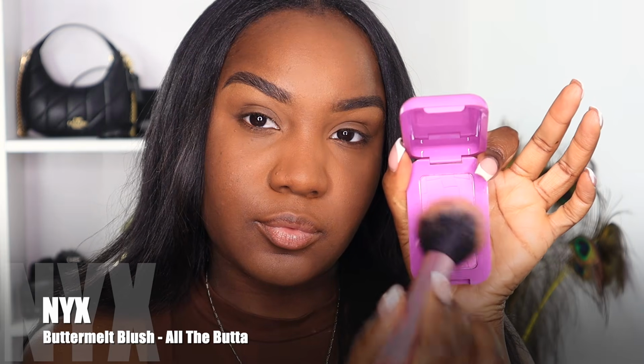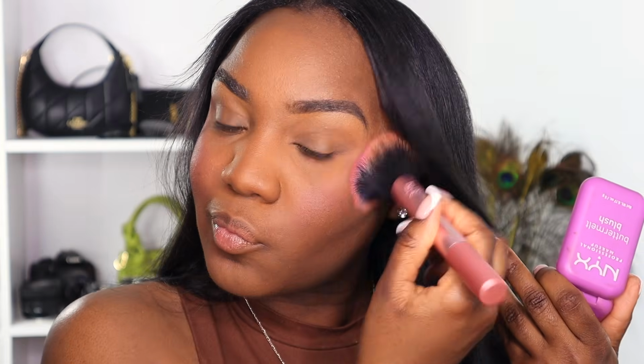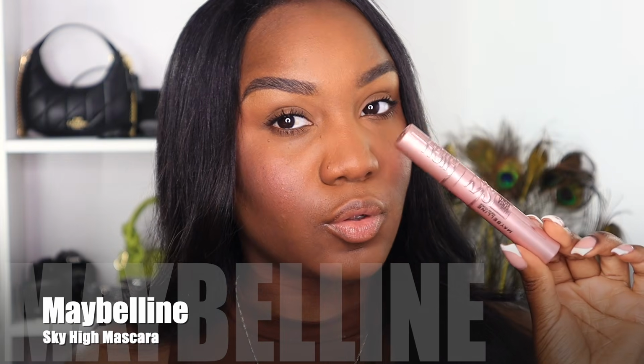So I did want a bit of color back to my skin, so we're using my NYX Buttermelt Blush, and we're just going to add a bit of pigment to the cheeks. This gives a nice fun and flirty look. Looks like you actually did a lot, honestly, but you didn't. You guys could see this is a quick 5-minute look.